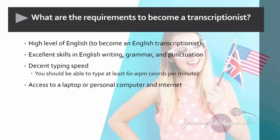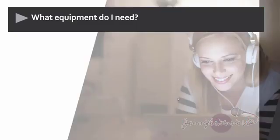You also have to have access to a laptop or personal computer and the internet. A lot of people ask if they can do transcription jobs on their mobile phone or on a tablet, but I would say all of these you need to have a laptop or a personal computer of some kind because the software is just not built for tablets or for mobile phones that they want you to use when you are transcribing. Okay, so the next question is, what equipment do I need?